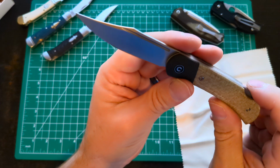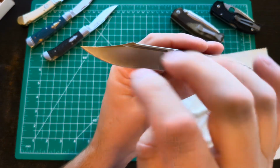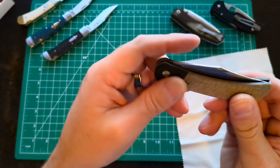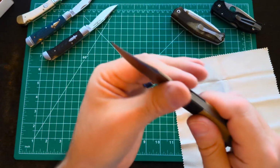That's a cool little lockback knife. I wouldn't mind if they had an XL, with instead of a 3-inch blade, a 3.3 or 3.4, up to a 3.5, I think would be the sweet spot. But unfortunately, this is discontinued. So if you want one of these, you need to get them before they're gone.